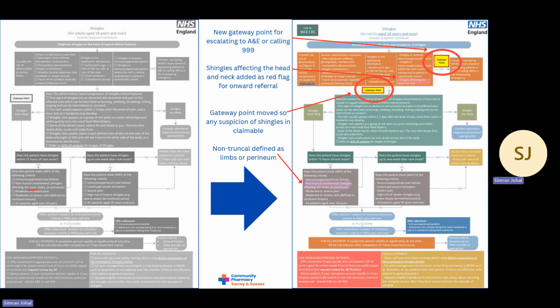For the shingles pathway, again, you will see the new gateway point for escalating to A&E or calling 999. A new addition you will see is shingles affecting the head and neck as a red flag for onward referral. The gateway point has now been moved, so any suspicion of shingles is claimable, and non-truncal has been defined as limbs or perineum.